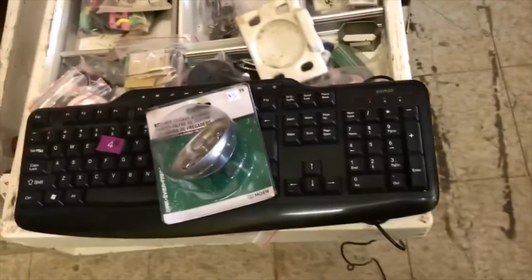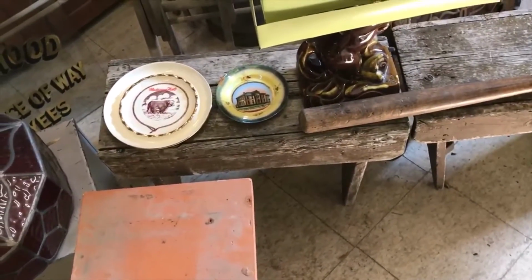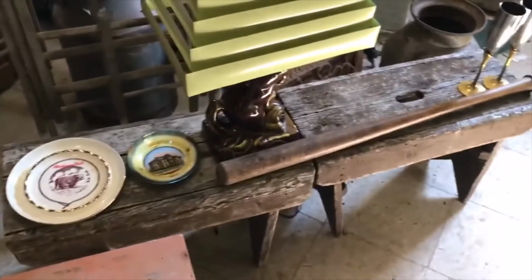So yeah, exciting stuff. All right, stay tuned for the jewelry, or not the jewelry reveal, sorry about that, the sterling spoon reveal. So yeah, stay tuned.